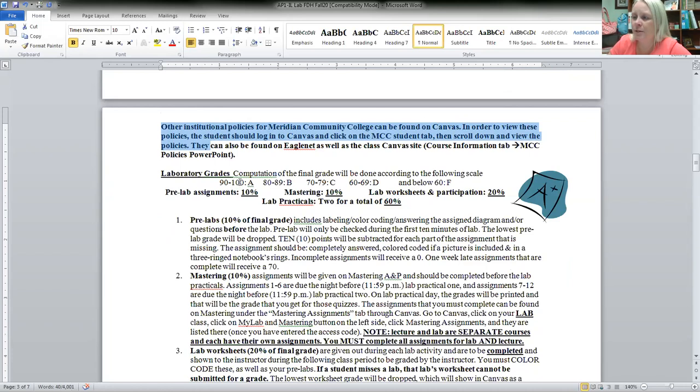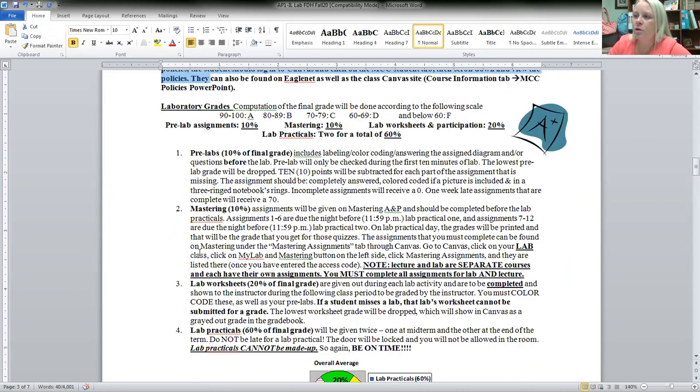All right, lab grades are on a 10-point scale. You have pre-labs, those come from your lab manual. Your mastering is the online site. And then lab worksheets are what I will hand you in class, and lab practicals are your exams. Pre-labs, you will actually have a pre-lab every week. It's just that some of you, based on your group, will turn it in physically because you had face-to-face that week, and some of you will submit a quiz online as your submission for the week, okay? And I feel like once we kind of get going and y'all have done this for a couple of weeks, y'all kind of get the hang of it, okay?